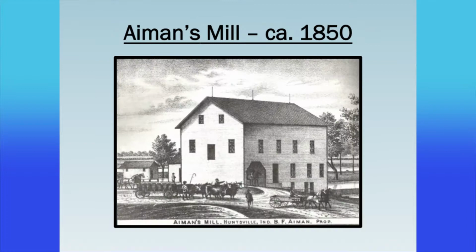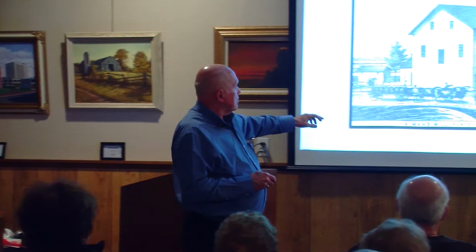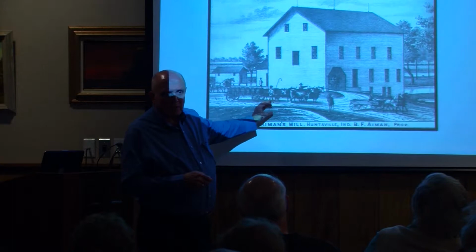Amon's Mill, this is the one down at Huntsville, 1850. Today, there's a house built right on the site of this mill. And if you're really nice to the people that live there, they'll let you see the mill race that comes beneath their house.